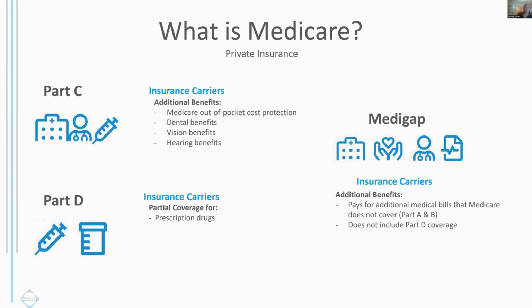So when you hear Part C, I really want you to reference that as an Advantage plan. Advantage plans are also going to typically give us that Part D drug benefit included. So it is an advantage to have Part C and Part D all in one plan together. Now, what Advantage plans are doing is they are coming in and placing an out-of-pocket cap onto your Medicare A and B.